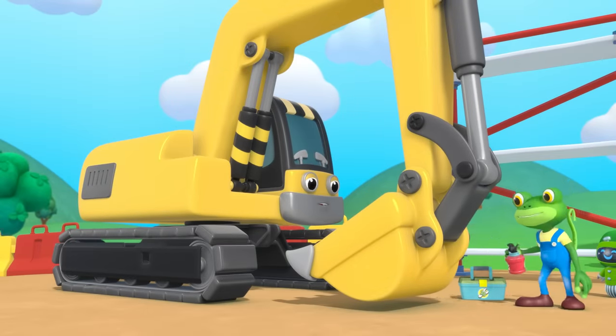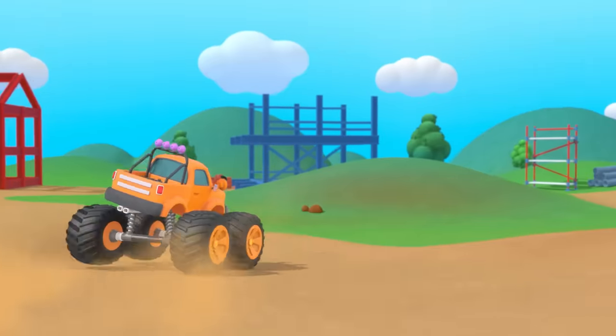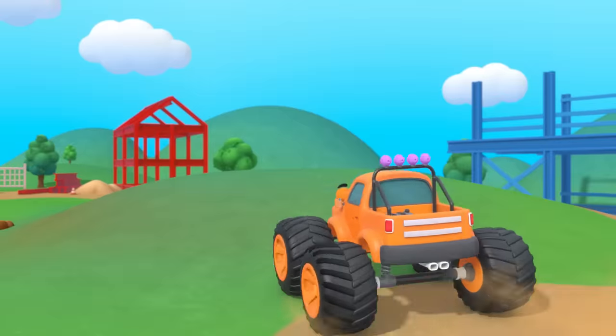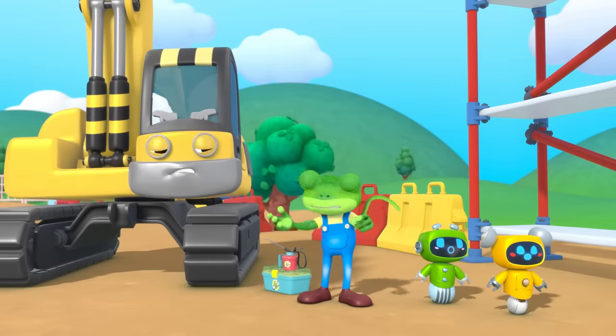Bye. There you go, Eric. All better now. What was that? Oh, it's Max, the monster truck. He shouldn't be playing here. Construction sites are dangerous. Look at all the mess Max is causing.